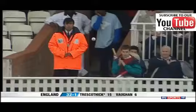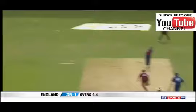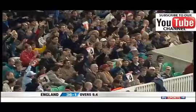He's got that fine, and that's going to race away. Very square on the leg side for the pickup. Well, I think he's making his intentions quite clear. He's going to give Brian Lara and the West Indian bowlers a lot to think about.